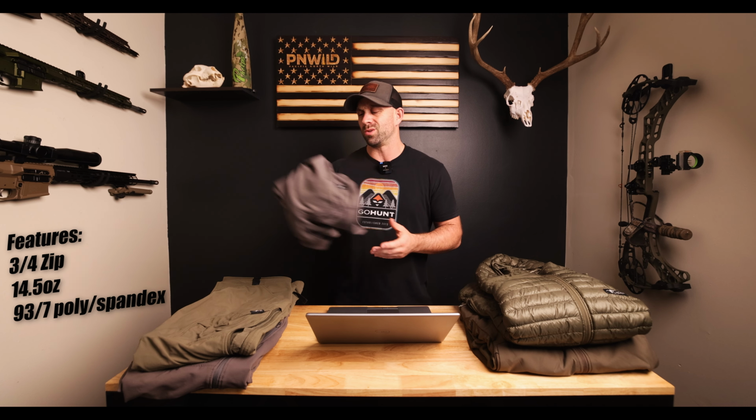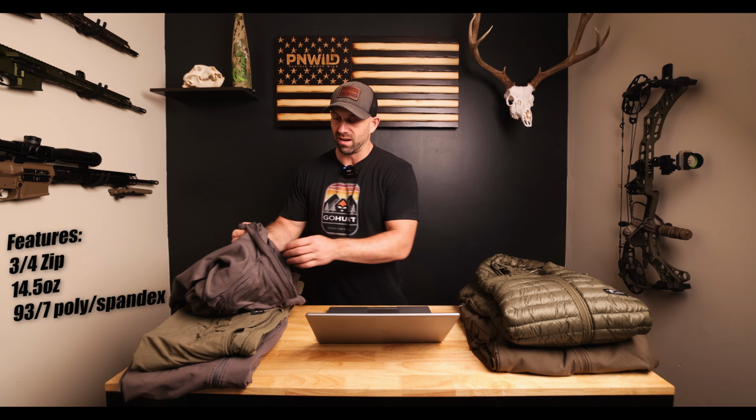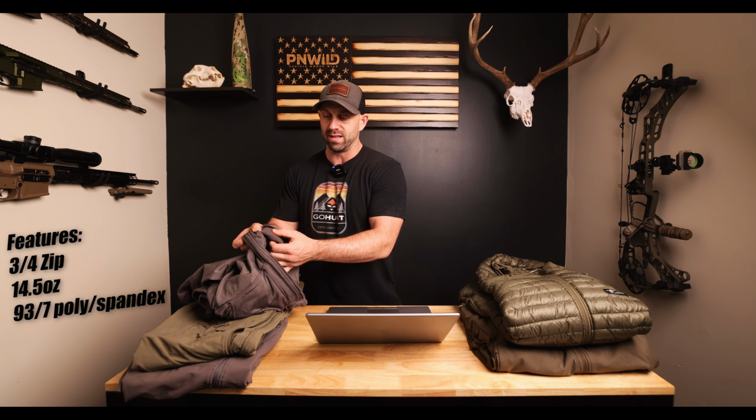This piece right here comes in at 14.5 ounces. So again, lightweight, good mid-layer piece. It's a fleece backing on the inside. So micro grid fleece, super comfortable on your skin or with a base layer on underneath.